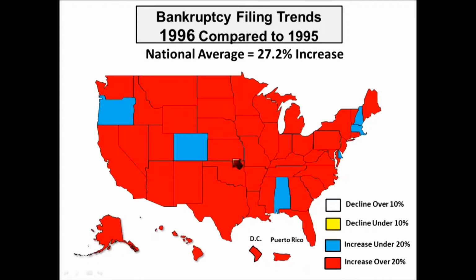1996 was a very large increase nationwide. This was the first year that filings reached a million nationwide. In 1997, there was another fairly large increase, with the biggest increases, the red, showing up in the Northeast, actually all the way over to Michigan.